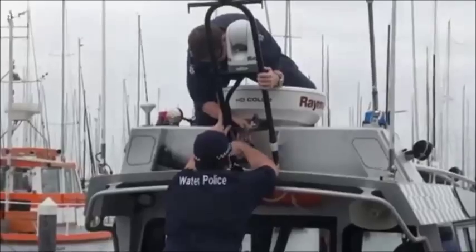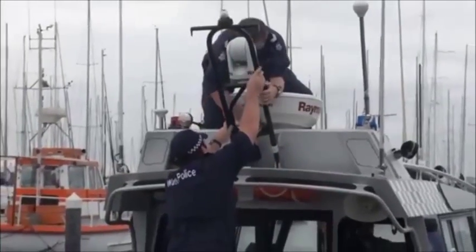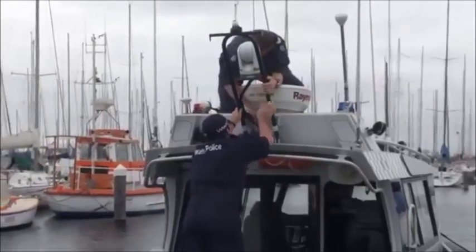Hi, I'm Matthew Webb from the Water Police. I've been here for approximately 4 years now. We're about to go on one of our newest boats, VP10. It's named William Sharrock, after a member of the Water Police who unfortunately died many years ago. It's our newest boat in the fleet. We're going to go out for a patrol and show you some of the features and what we do at the Water Police.